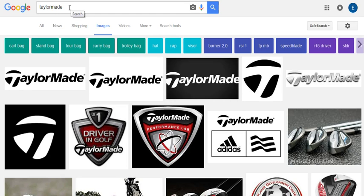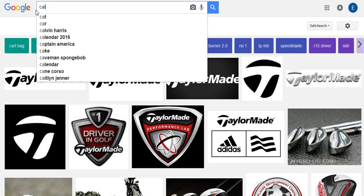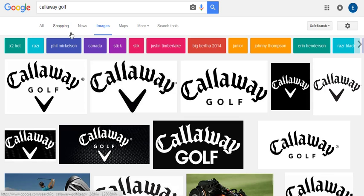And another one to keep an eye out for as well is Callaway Golf. Theirs is pretty easy because it says Callaway right on their name, and it has a little V shape on their logo. So it's a very easy one to recognize. Callaway is another great golf brand to keep an eye out for.